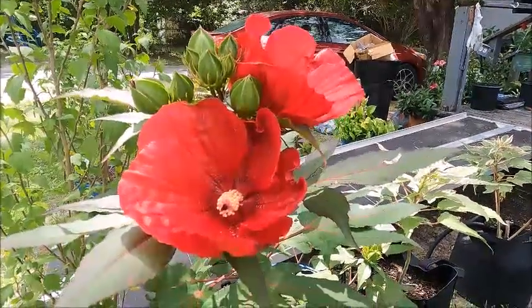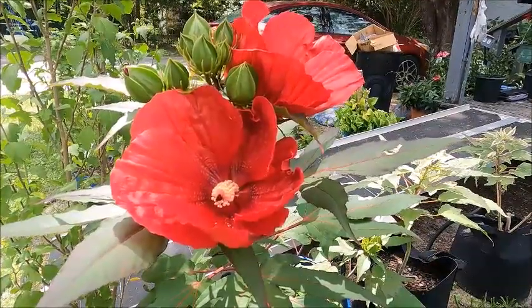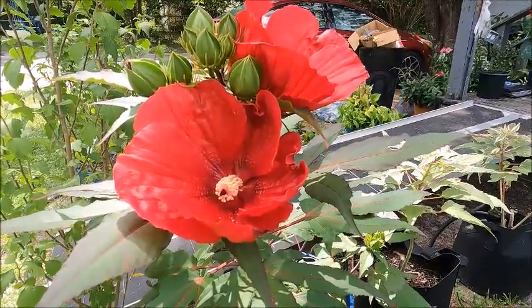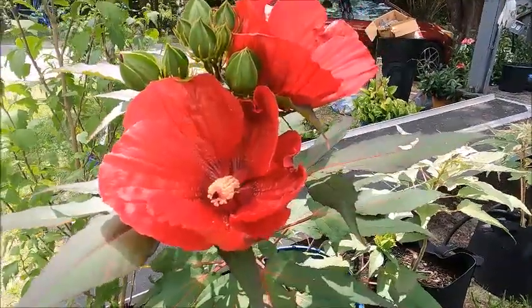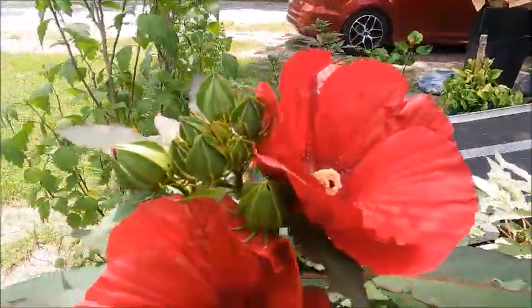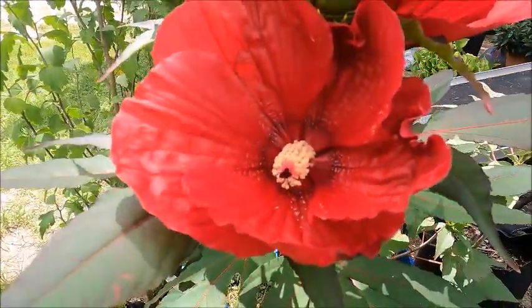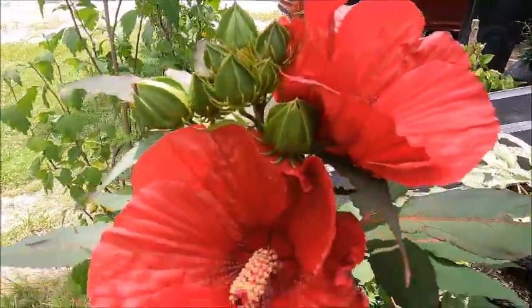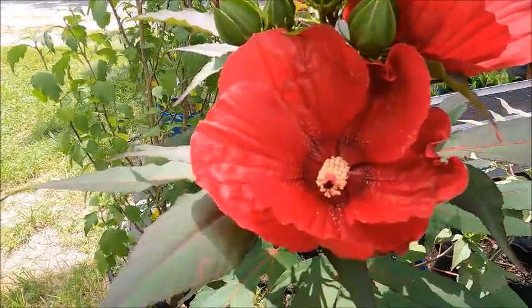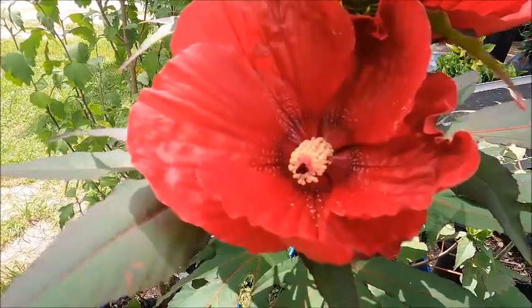Folks, I want you to look at this. This is a Midnight Marvel Hibiscus. And there's blooms all over this thing. This thing is beautiful. Look at that. I love that so much. Wow.